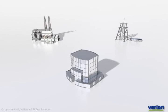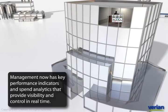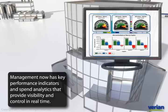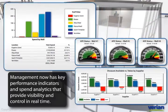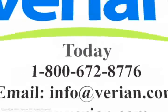With accurate spend data now available to managers, they have the ability to see key performance indicators that will help them track vital statistics about their organization. This may include things such as spending by site or commodity code, budgets versus actuals, supplier discounting opportunities available, or asset and vendor reliability.